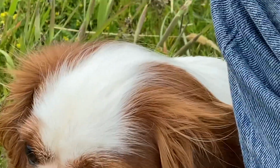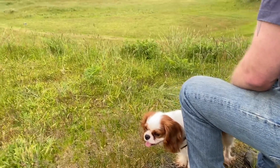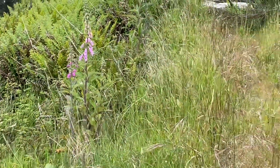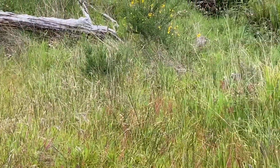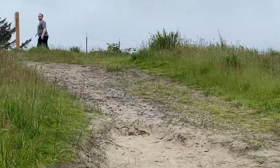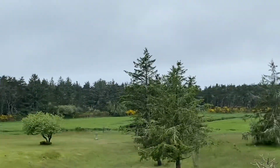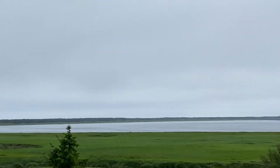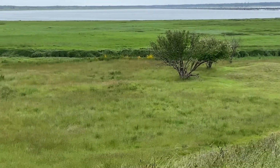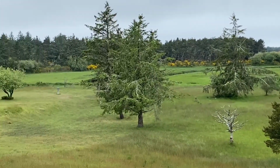There's the trooper. What do you think, trooper? Pretty flowers. Pretty, pretty. Yellow. And there's a little hike up. My goodness, look how gorgeous this is. The birds are enjoying it too. A lot of this is like that disc golf course.